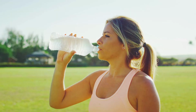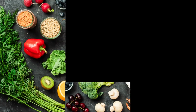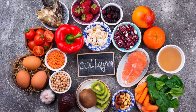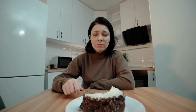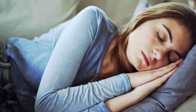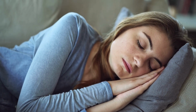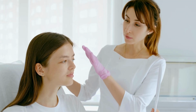Now, see other powerful tips for younger skin? Drink plenty of water. Hydration is key. Prioritize foods rich in collagen and antioxidants. Fish, eggs, berries, avocado, nuts. Avoid sugar and ultra-processed foods. They destroy your skin's collagen. Get enough sleep. Sleep is the biggest cellular repairer there is. And always consult your doctor to make informed choices and protect your health.